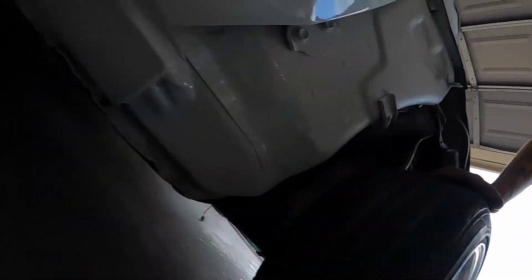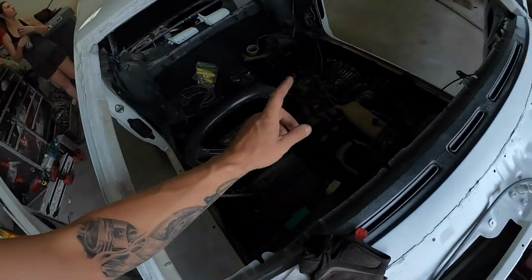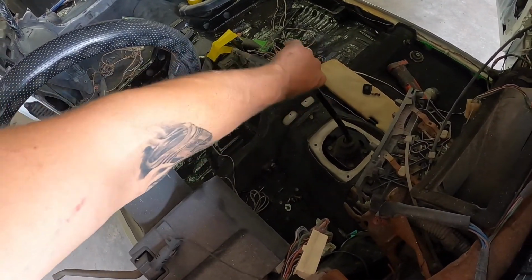Drive shaft, that kicked my butt, but it is in there. What a nightmare it was. For whatever reason, it just didn't want to go in, but I got it. It's all nice, it rolls, doesn't make no noises. Also got the shifter in, so all good there. That seems to be working just fine.